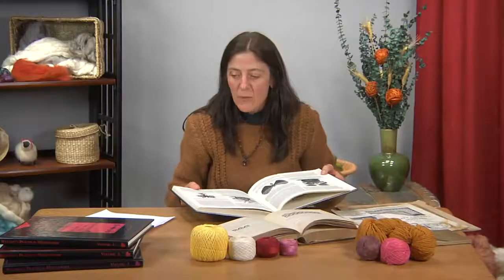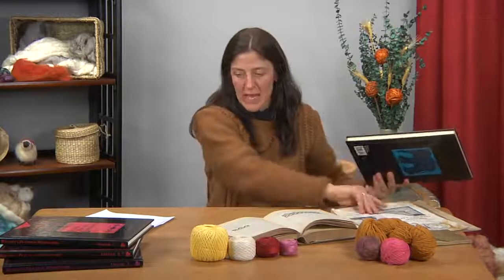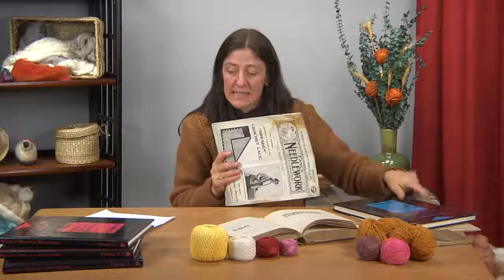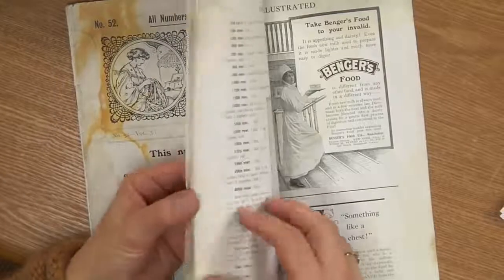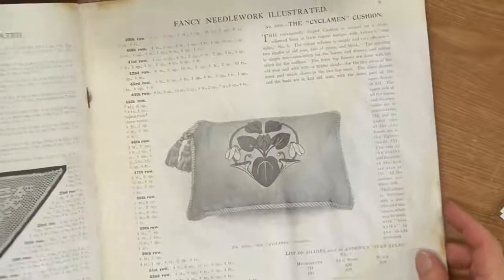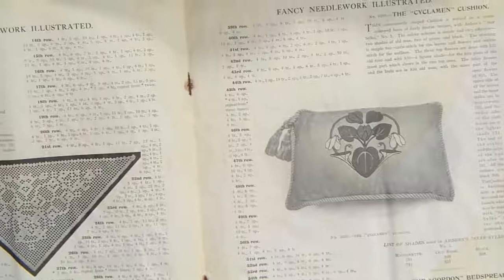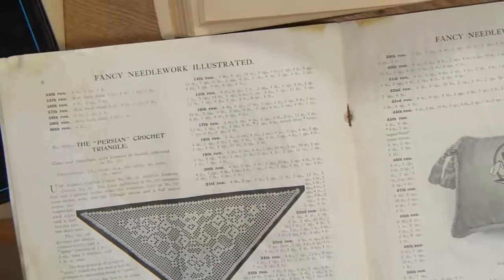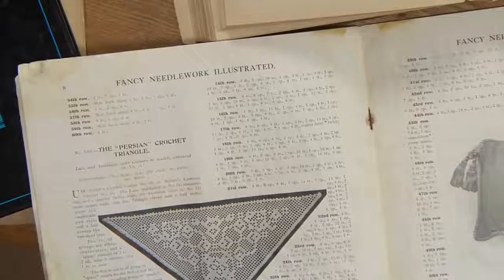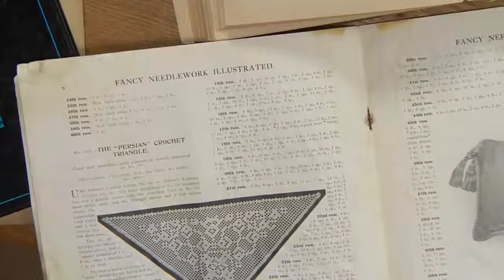terminology. For English notation, single crochet is an American slip stitch. English short or double crochet is actually American single crochet. And in English notation, ordinary treble is American double crochet. And English double treble is actually American treble. So you can see that it can be quite confusing.